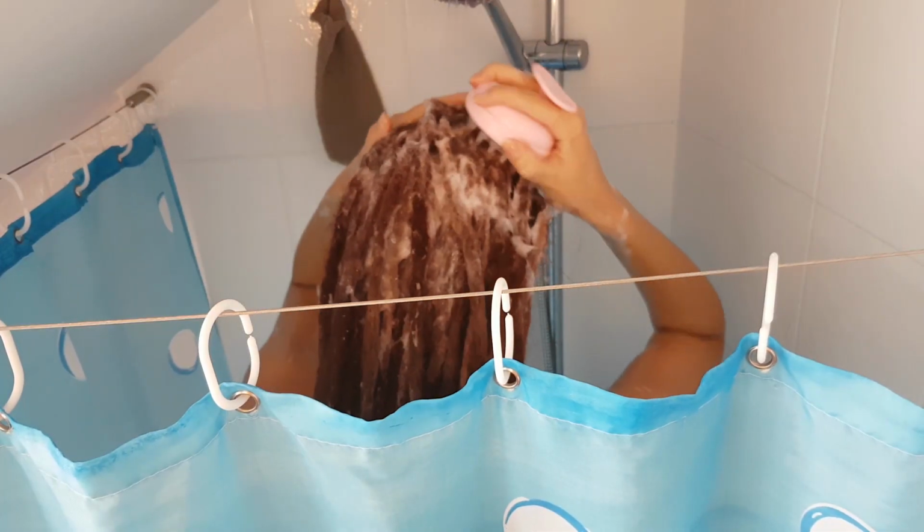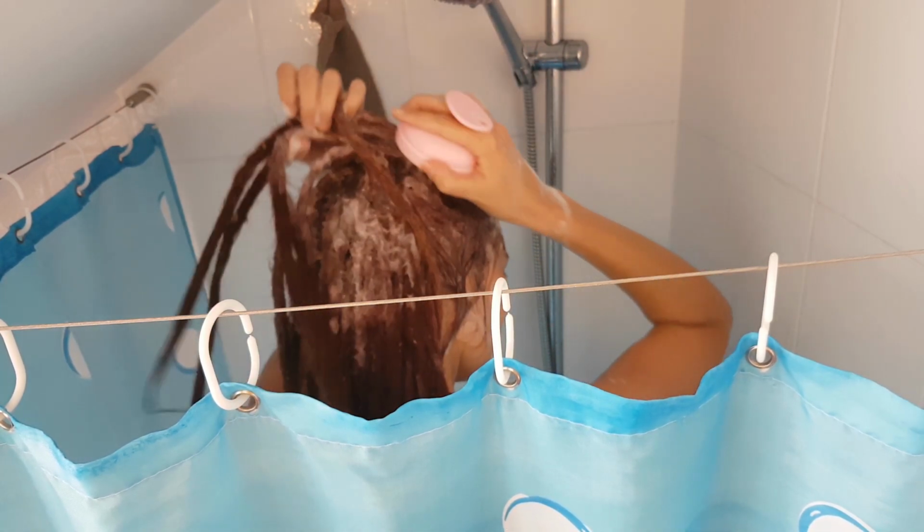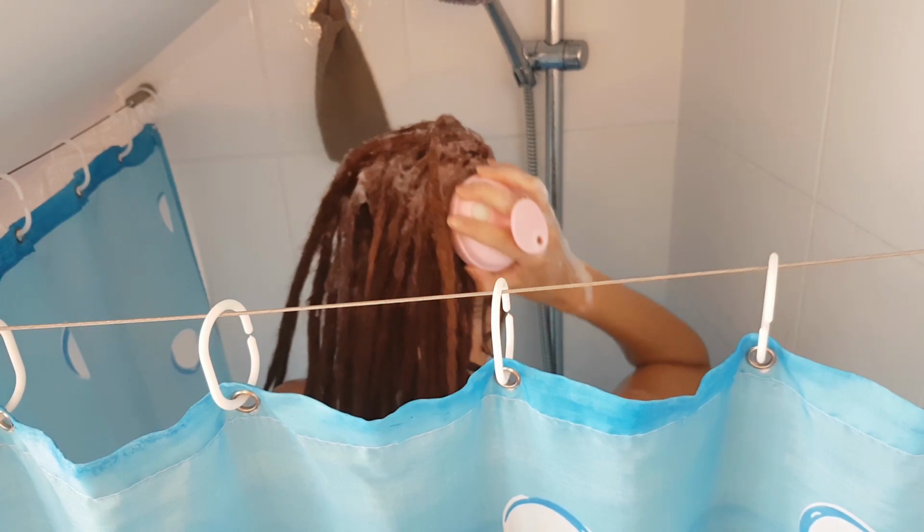Also, I use this super cool thingy. I don't know what it's called, but I bought it from China, and I think I just looked up a scalp massage thing. It's such a relief on your head because you can put shampoo on your head and then use it while washing your hair, and it stimulates your scalp.